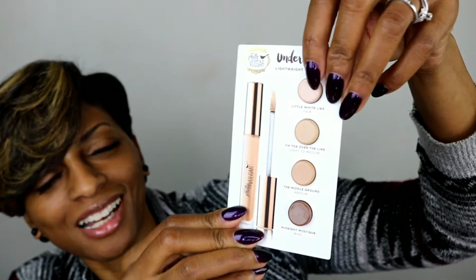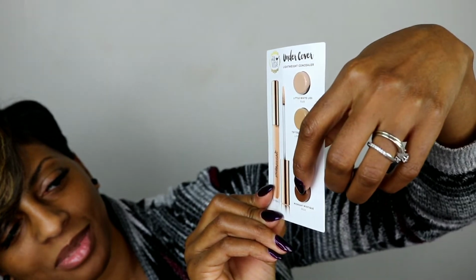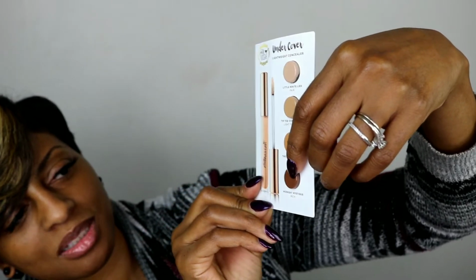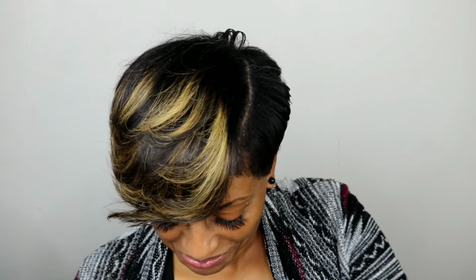So this is Little White Lies, Tiptoe Over the Line, The Middle Ground, and Midnight Mystique. So this is Rich, which is a deep brown color for deeper tones, and this is Medium, and this is Light to Medium, and this is Fair. We have to let them know which shade best matches. Oh wow, that's cool. So I'll make sure I swatch it and let them know which shade. Okay, so that wasn't included in the box. They just sent that for the complexion swatches.